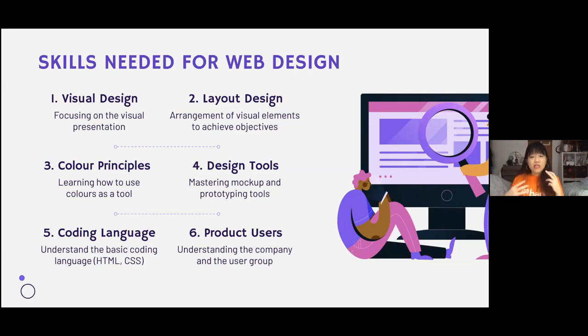So it's a communication tool, as well as, at the very end, once you're done with your mock-up and prototype, you need to pass that design over to the development team so that they can actually create it in real life and become the real thing. So it's a long process before something is actually developed.